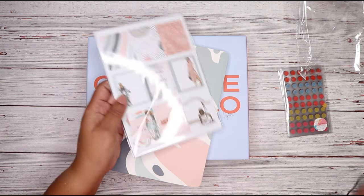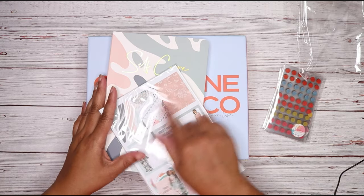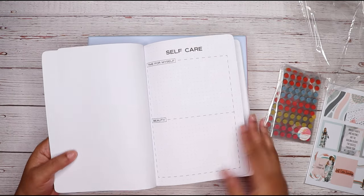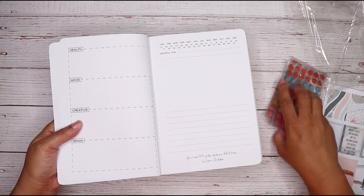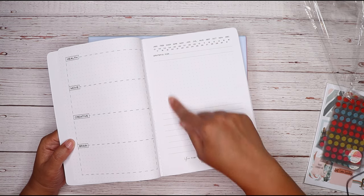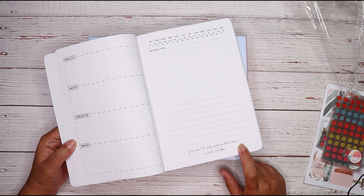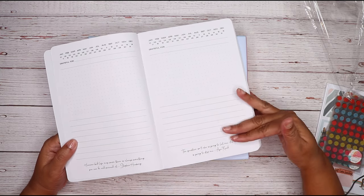So these are it. If y'all remember these from a previous video, these are the self-care stickers and they go with this. And this is the self-care paper, which I wish I had. So, the self-care journal. Let's go to page one. And it says, time for myself, beauty, self-care, health, move, create, and then brain, for brain dumps, I guess. And then you can choose whatever day, date, month of the year. It's really undated, so you can just write in what you want. And she has little quotes at the bottom. This one says, you miss 100% of the shots you didn't take, which is a quote from Wayne Gretzky. And then this one has another quote, and another quote like this.